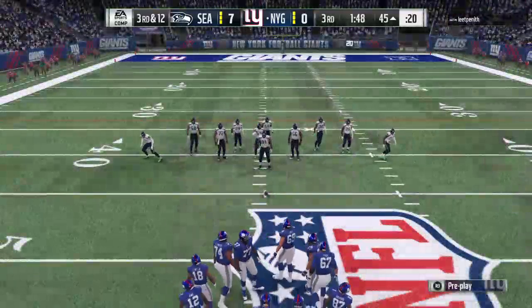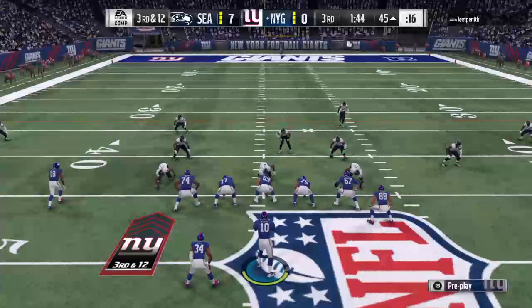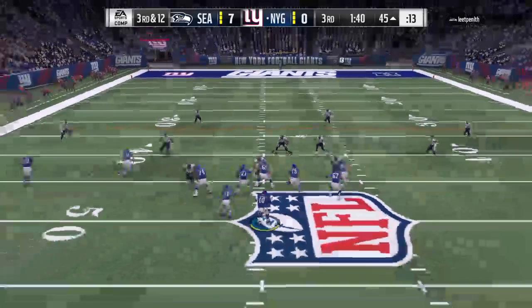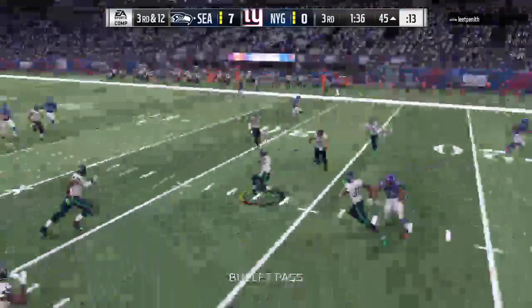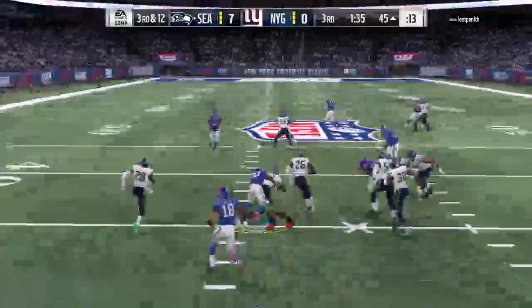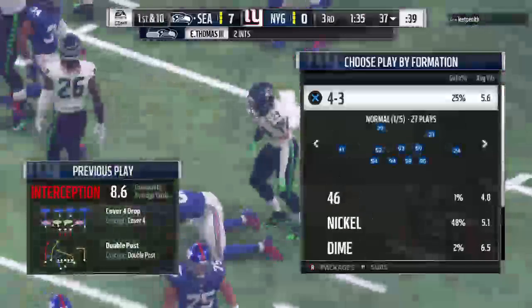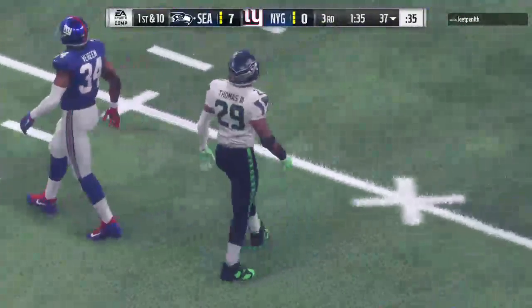Third and long for the Giants and Eli following the sack. Working from the gun, Manning. And for the fourth time tonight, it's an interception. Picked off by the all-pro free safety, Earl Thomas. And he's going to take this one back to the 37-yard line.